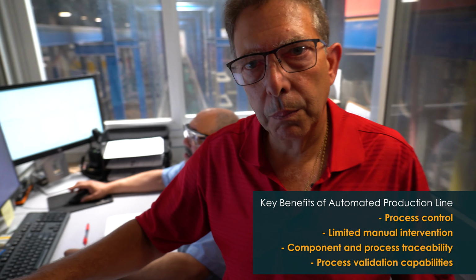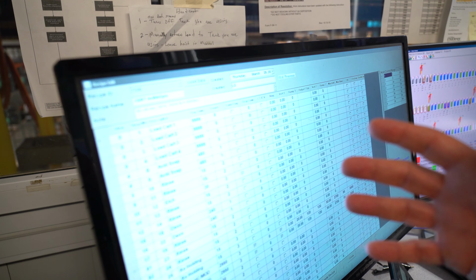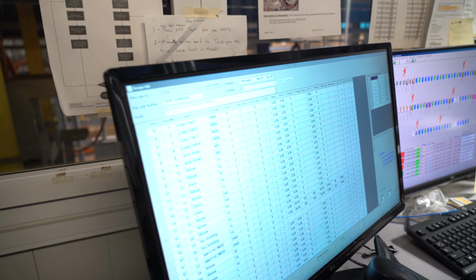What you see here is a recipe. A lot of times our customers have a feeling that the parts go through 1 or 2 different tanks and they're done. They could go through 30 or 40 or 50 different tanks before they're actually completed.